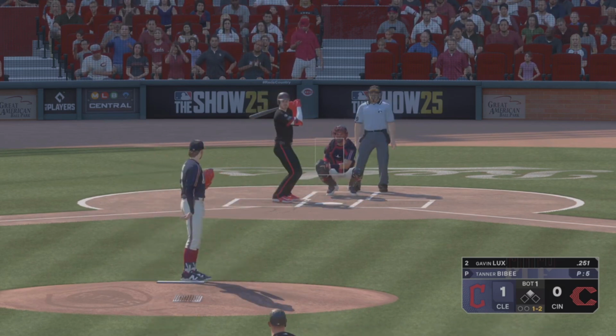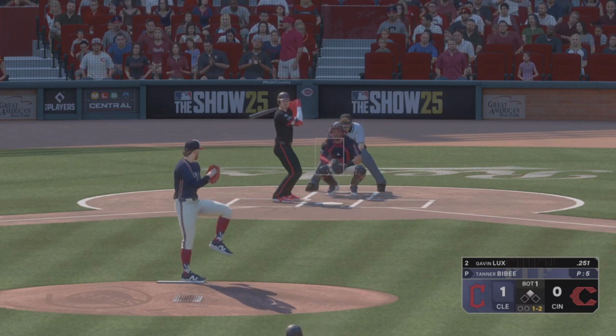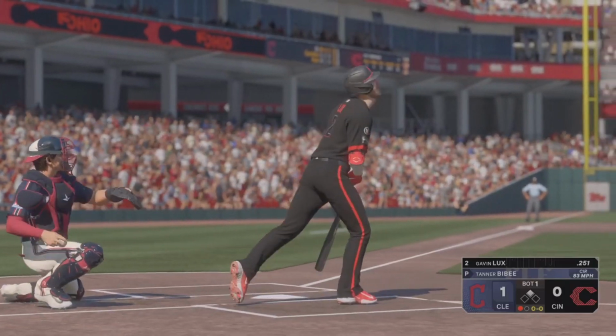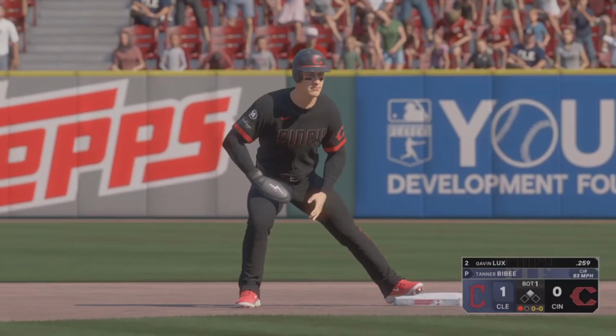That's a really good job of laying off the 0-2 high fastball. Is going to make that pitcher really have to respect this hitter, even though he's behind in the count. Right through there, got him. Not what you're looking for after the leadoff double. A strikeout, and there's one away.